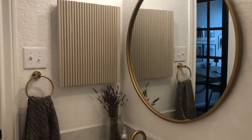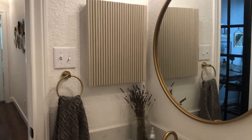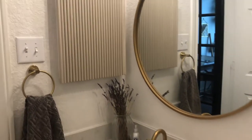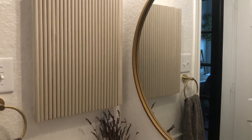I kind of feel like it needs a little drawer pull, but I'm not entirely sure how I would attach it, as there is still a mirror on the back side of this. So another day, another project, but I'm really happy with it. What do you think? Let me know in the comments.